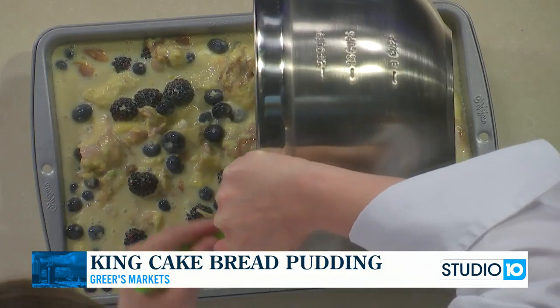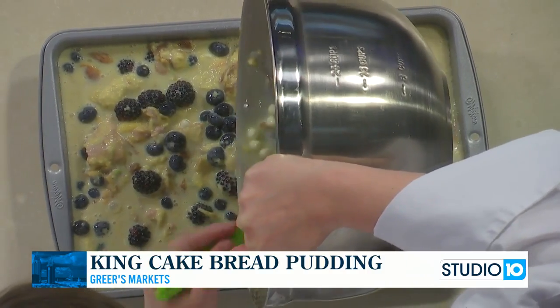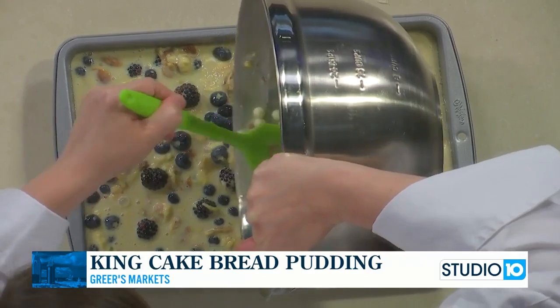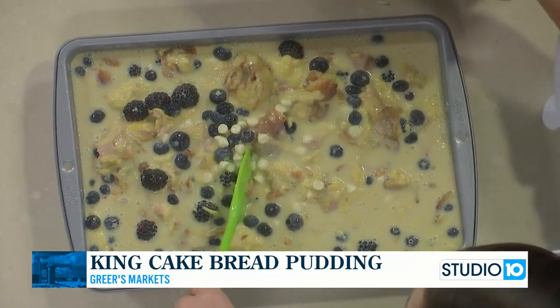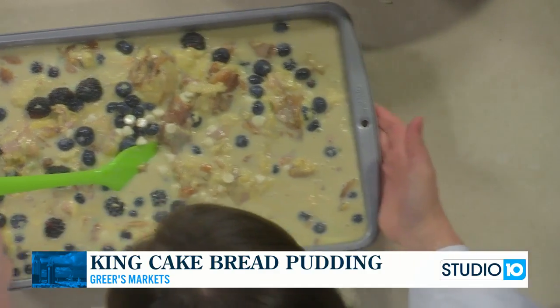So it's gonna fill up, and it's gonna puff up a little bit, but it's at that low temp, it's not going to overflow. So if it goes up to the top, don't worry about it.